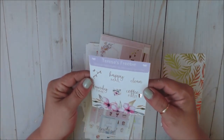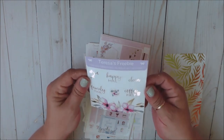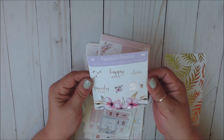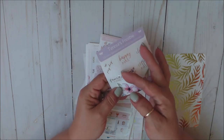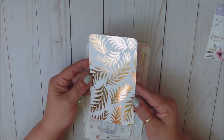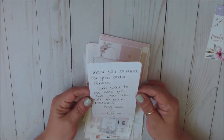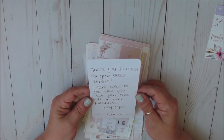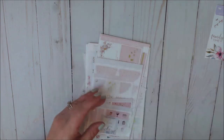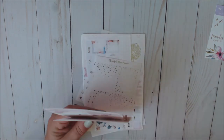This is the freebie that you get when you use my name in the notes to seller or you use my discount code. Look at how gorgeous this is. Absolutely beautiful. And then she always sends you a little card with a handwritten note. It says, thank you so much for your order, Teresa. I can't wait to see how you use your new kits in your planners. Stay safe, Laura. Thank you, Laura. I'm so excited.